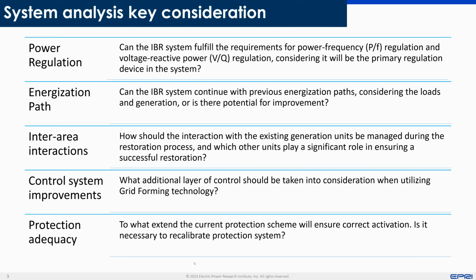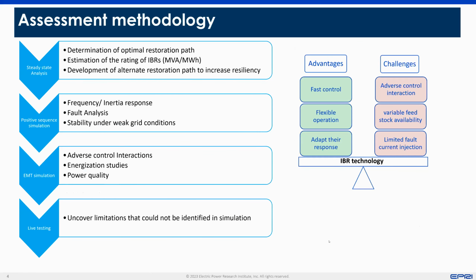Thank you, Benjamin. Now, moving forward, now that Benjamin has given us a brief introduction of what kind of system analysis considerations need to be done, let's talk about the methodology and, on a general scale, what are the different assessments and analyses that need to be done.